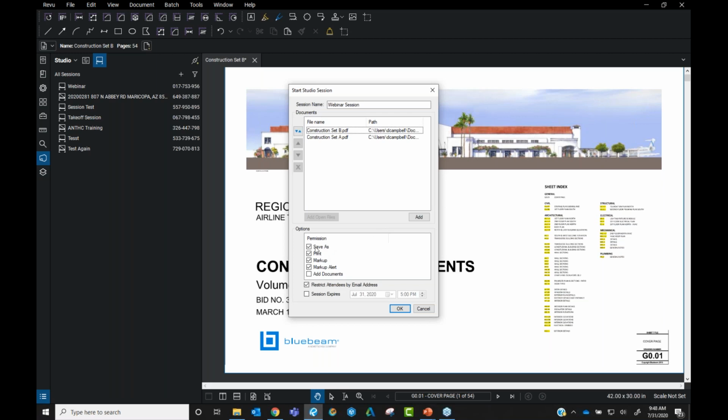But here's where you can start specifying the basic permissions of what you want to allow your attendees to do inside of your session. If you want to allow them to save documents, to print, markup, send out markup alerts, add documents. This option here, actually restrict attendees by email address. This is a big one.